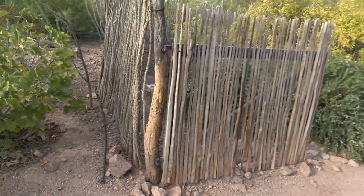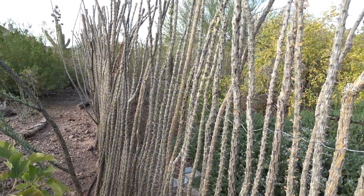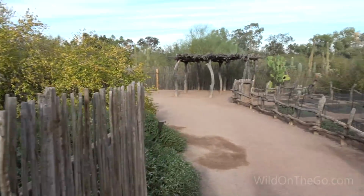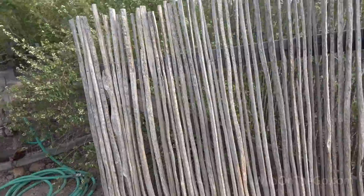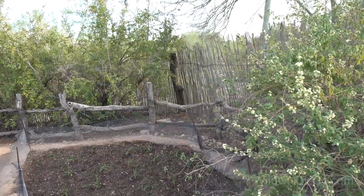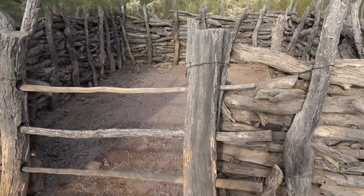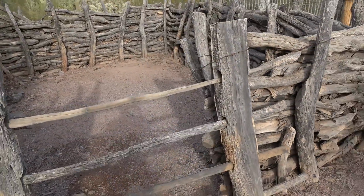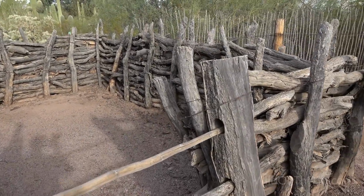Look at this. See this? This is living. It's a living fence. I really like that. That is so cool. Not the gate so much. Yeah. That's the whorl ribs there. Yep. The fence though is living Ocotillo. A livestock corral. Spanish livestock corral. It's made out of mesquite.